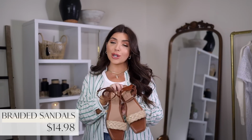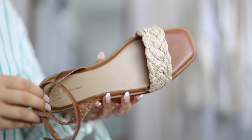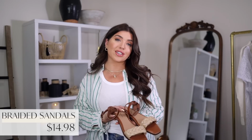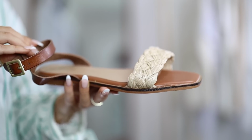So I know I've shared this ankle strap sandal before in black, but I wasn't sure if I had shared the two-tone style that is brown with this natural raffia braid strap on it. I think this just screams summer, and I saw under this link they did drop a couple of other solids, including an all-white version and a brown one. Each of them do have this ankle strap. It is a square toe, and these do come in whole sizes. I have these in a 9, and these are under $15.